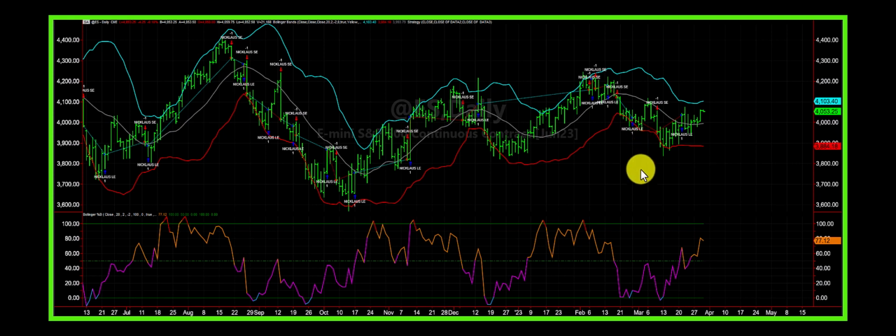What we're looking for is when price punches through either the upper Bollinger or the bottom Bollinger and then comes back. So we don't quite have that here, but we're getting close. The upper Bollinger is about 4103. Now, just because price punches through doesn't mean that you run out and get short the market, but it will be in what we call the red zone.